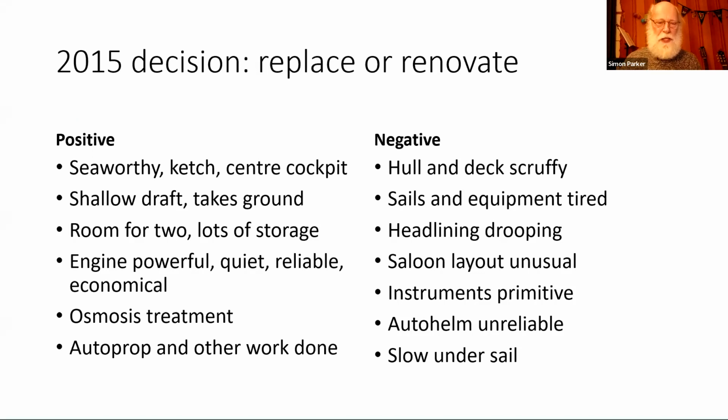So we got to 2015. And the boat's a little tired, and we've already put some effort in, but we have a little money available, a couple of windfalls, and we're wondering what to do with the boat: whether to replace the boat, get an upgrade, get a bigger boat or a newer boat, or stick with Asile and put some proper money into her, and make her better. You know the way it went. So these are the advantages and disadvantages that we were considering from our point of view.